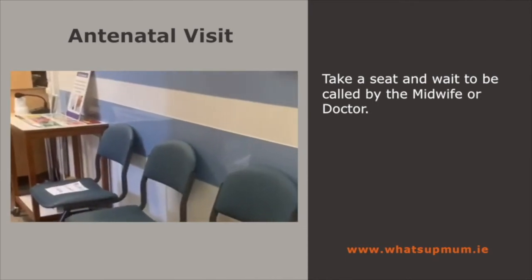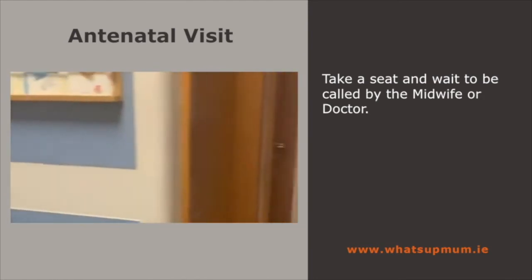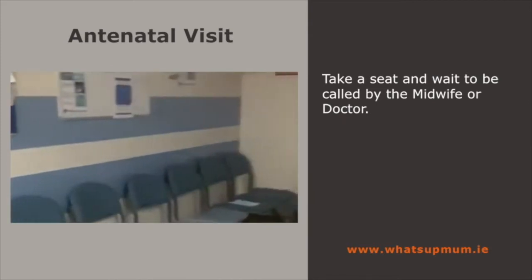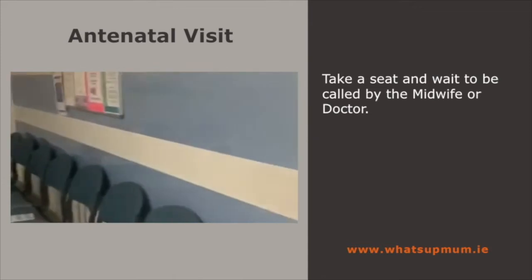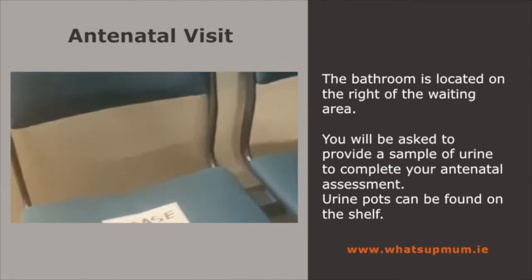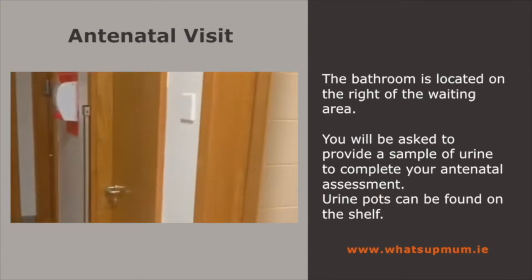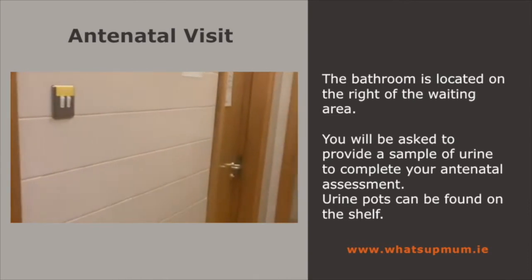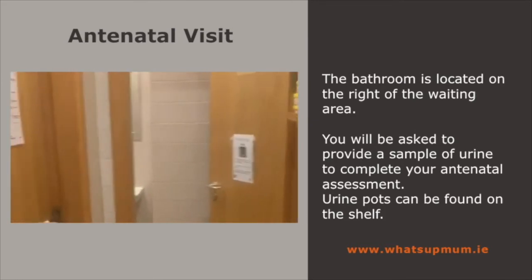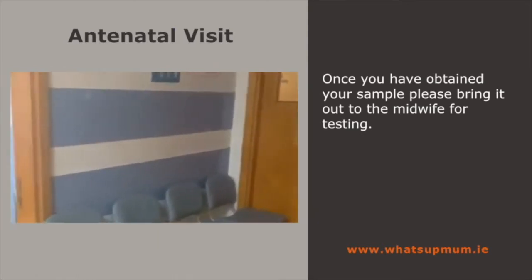Again, I reiterate, you will see that the seats are clearly marked out, so to comply with social distancing. I ask you please to strictly adhere to this to ensure the safety for you and the staff. The bathroom then is located on the right of the waiting area. You will be asked to provide a sample of urine to complete your antenatal assessment. If you do not already have a sample with you, please see that the urine pots can be found on the shelf on the right. And once you have obtained your sample, please then bring it out to the midwife who can test it.